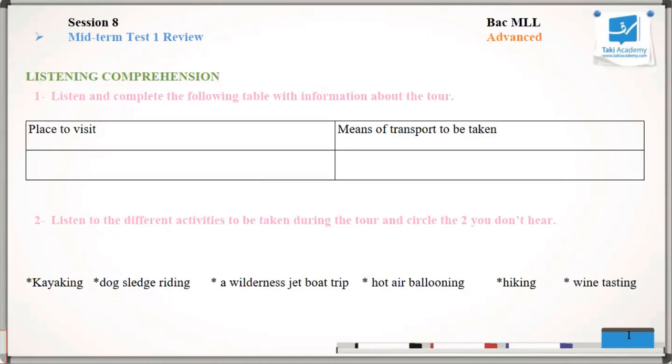Okay, so let's get things started then. Listen and complete the following table with information about the tour. Basically, of course, our listening passage is about a tour. Where is this tour going to take place? New Zealand. That's right. But how do we spell it?